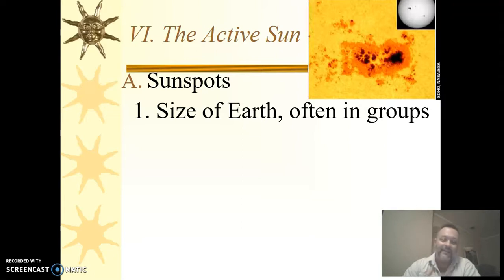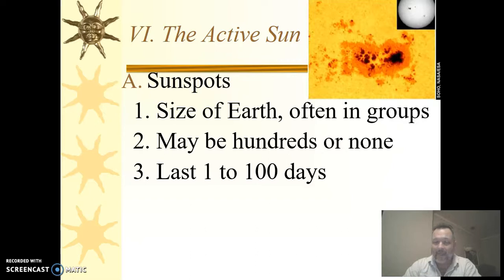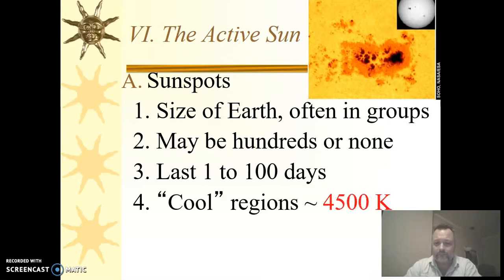So keep that in mind. If you get a chance, we have a solar filter at our school. We're able to look at sunspots and take pictures of sunspots, and they always look so tiny. And I have to remind the kids that you're looking at something the size of Earth. Sometimes there are a lot, sometimes there are none. And some years are better than others, as you're going to see in a minute, because it goes through a cycle. Sunspots can last a wide range of times. Some of them can last long enough so that they come back around as the sun spins around.